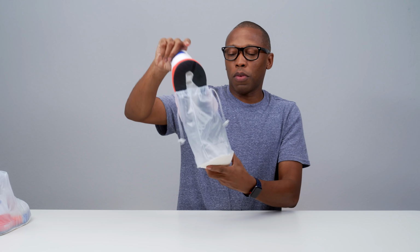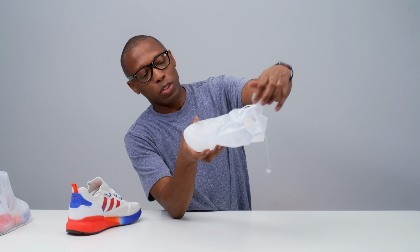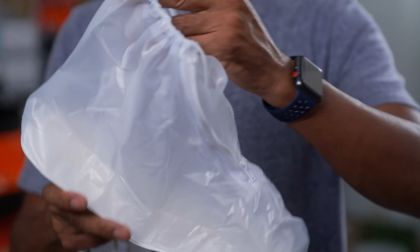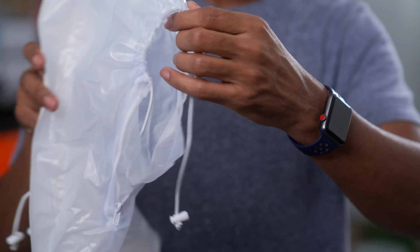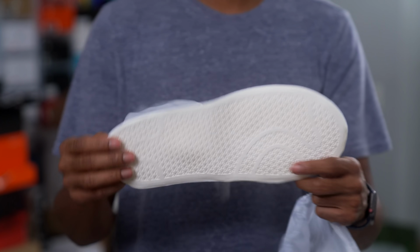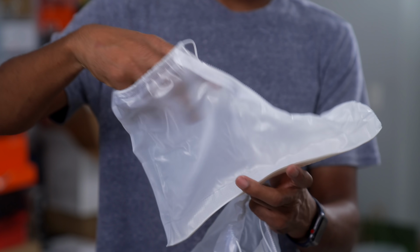So I guess if you get caught in the rain or something, you put this on top of your shoe so that it doesn't get wet, and then it doesn't ruin the bottom of your shoe either. It has like an outsole here. It's not super thick, but if you wanted to keep your shoes dead stock, this is how you do it.